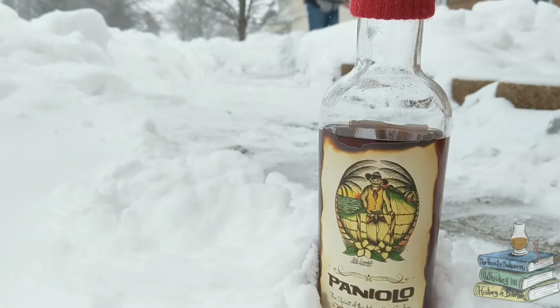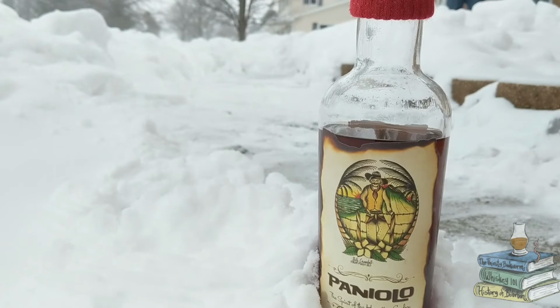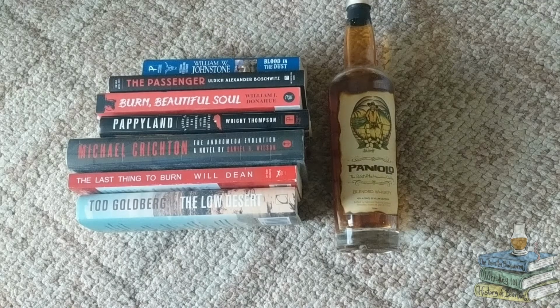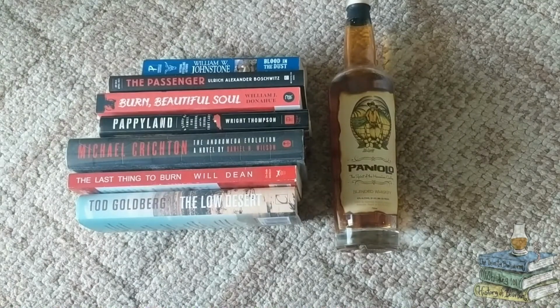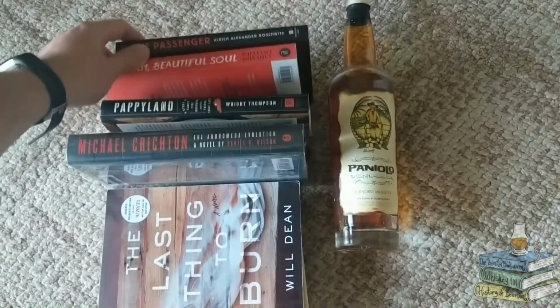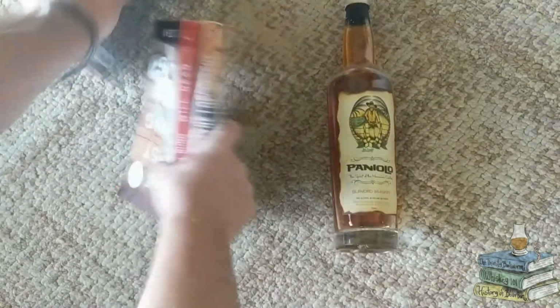Anyways, if you can find this stuff, which I'm not sure how available it is unless you go to Hawaii and bring it back for your son instead of taking him, it's like $40, I believe, and if you go by the taste, it probably isn't worth it. But if you calculate in the story and the cool bottle, maybe. I didn't pay anything for it, so to me, it's definitely worth that. I'm going to rate this 3 out of 7 of the most recent books that I've read.